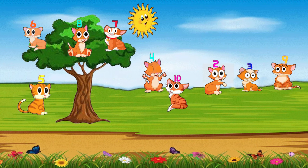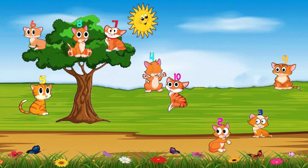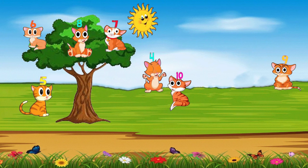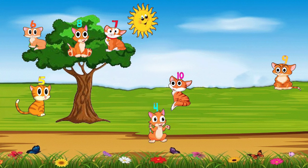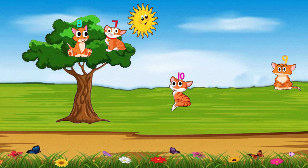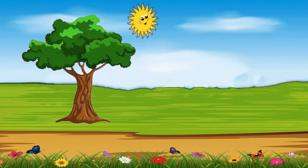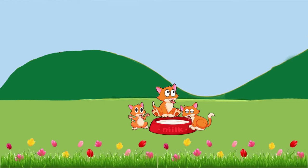Long time go, but no cat return. 2 cat go to find milk, and other cats start to wait. Long time go, but no cat return. 3 cats go to find milk, and other cats start to wait. Long time go, but no cat return. The last 4 cats go to find milk, and they got all the cats licking milk. Hooray!